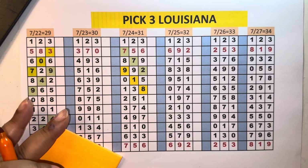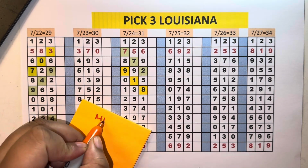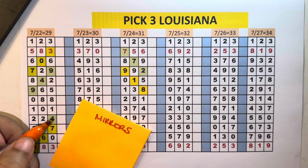So let's talk about a few things. First of all, let's talk about mirror numbers, because if you don't know what mirror numbers are, you'll miss triples and false triples when they're slanted. Some people believe in them, some don't. And if you don't, you're going to miss this, okay?